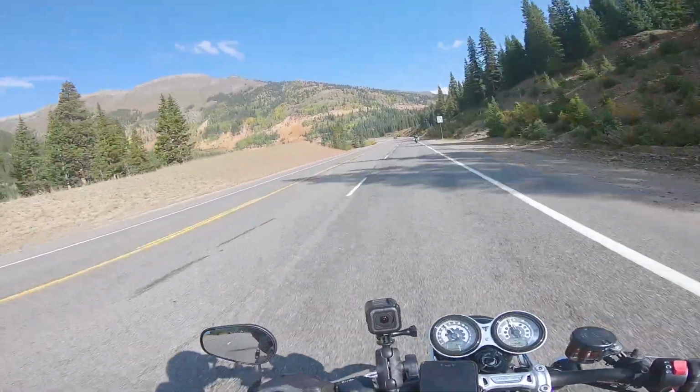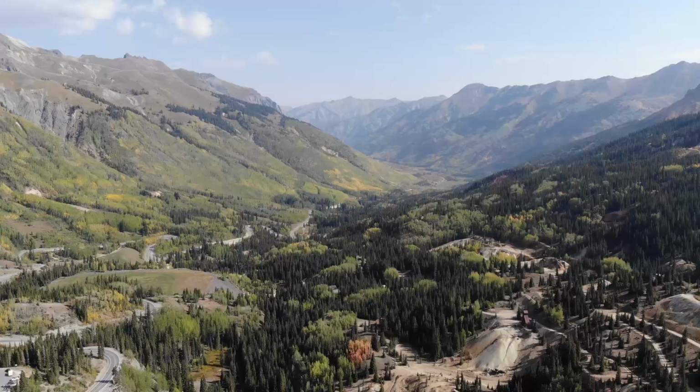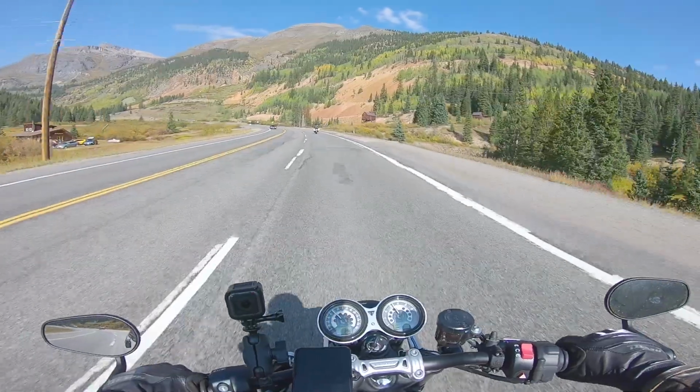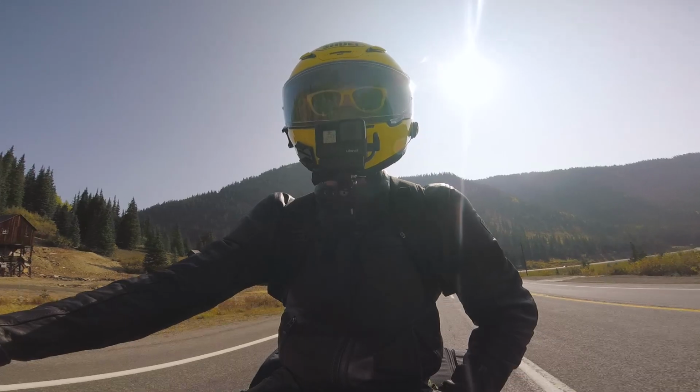I am sad to be leaving though. The region we're currently in is known colloquially as the Swiss Alps of North America, and that's not an exaggeration. This is easily the most beautiful part of the state I've seen, and I wish I had stayed here for longer. I'll be back someday though, you can count on that.